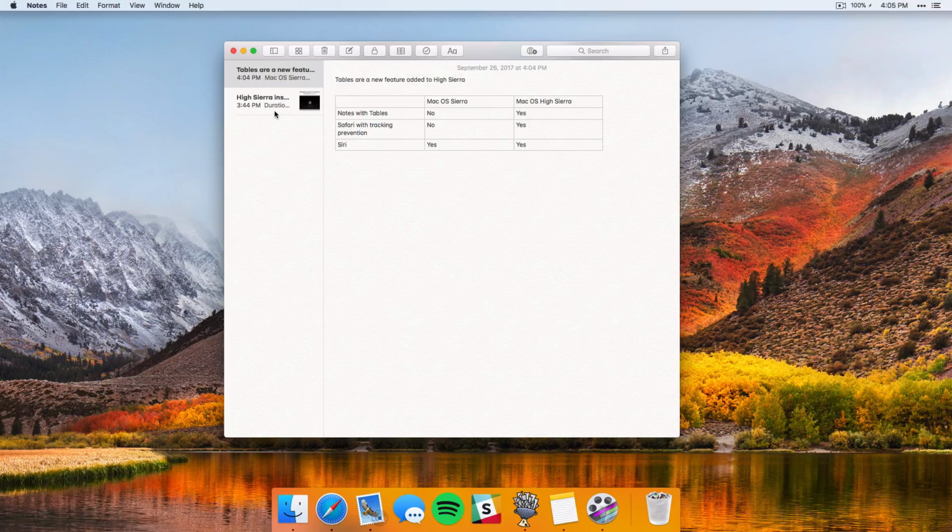Another thing is that you can now pin a certain note to the top of all your notes. Before in Sierra, we could swipe to the left and either make that note private or delete it. But now if we swipe to the right, we can actually pin it to the top. So any notes you add will always come below that note. If you're constantly working on a to-do list for your week, you can now pin that note to the top, which is super helpful.